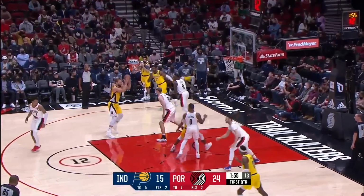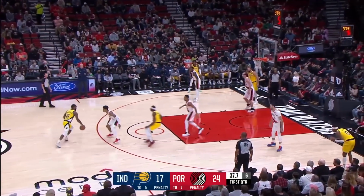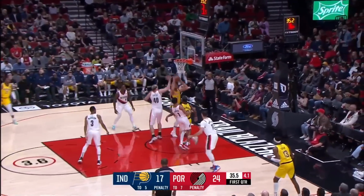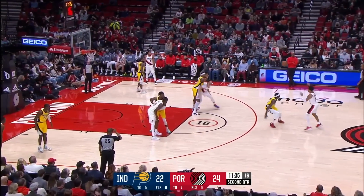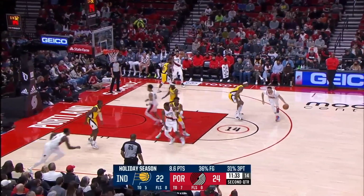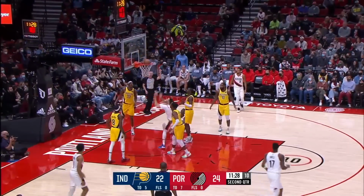Martin, baseline left to Sabonis. Fakes out off his feet and then slams. Pacers shooting 7 of 21, 3 of 14 from 3. Sabonis inside, meat and potatoes, two-hand jam. And he got hit on the dunk because he shot 38% from 3 last year on 6.3 attempts. So they know he's much better than what he's shown so far this year. He leads him in attempts.